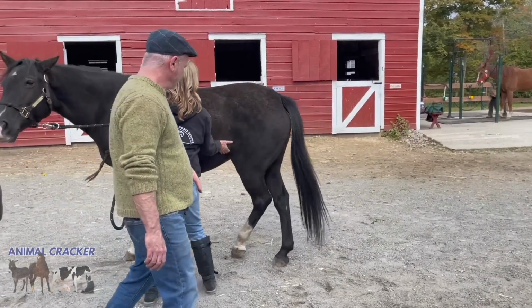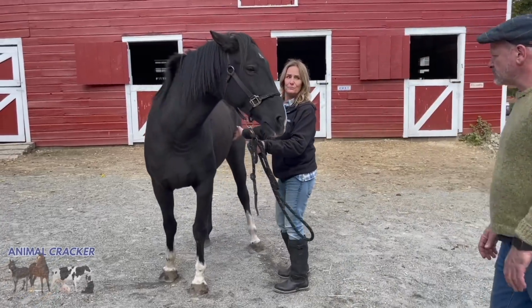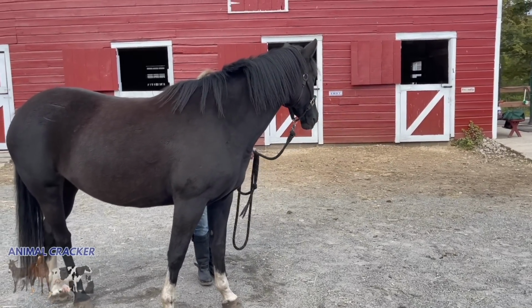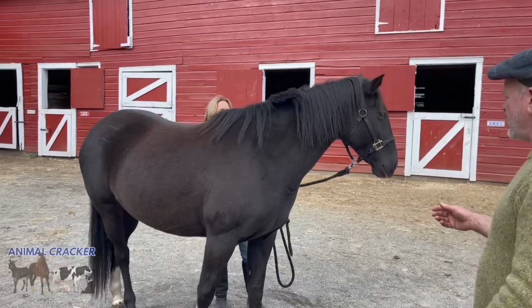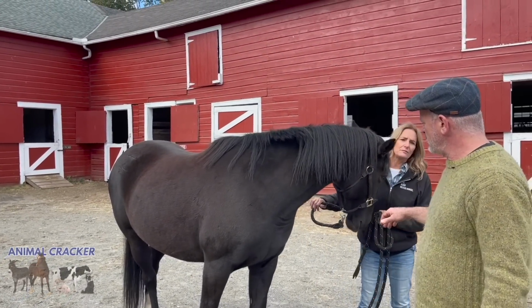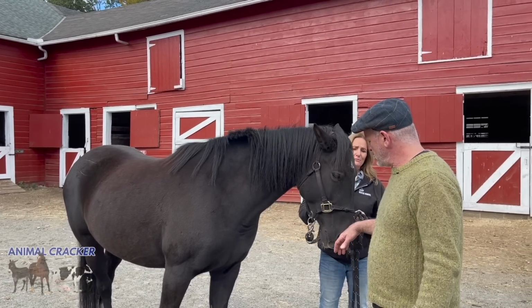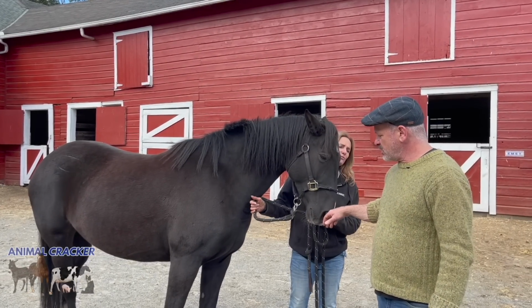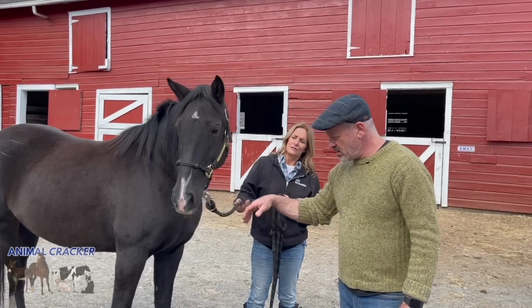Sometimes when I'm coming back here, see how she pins her ears? She just wants me to know that there's something going on. Does she ever kick at you? Not at me, but from what I hear, she might have kicked at everybody. She seems to trust you. Yeah, I'm taking my time. She's very gentle, but she's checking me out.